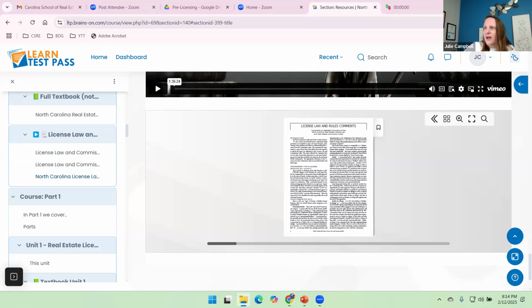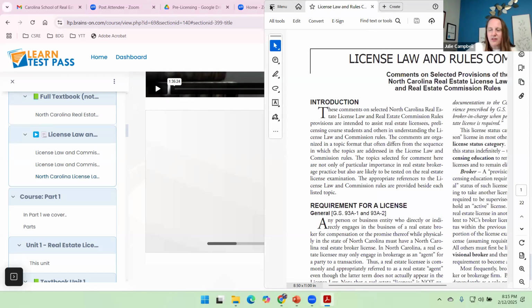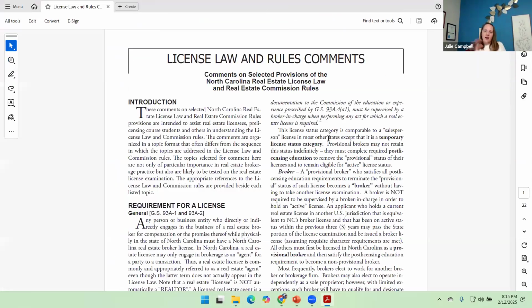And we're going to see in just a minute, I'm actually going to reference those comments so you can see where you can find what it is that we're talking about. I went ahead and pulled it up from Learn Test Pass so we could see it, because there are a few times that we're going to come out here and look at it. So we want to make sure we're good. Questions on where we find the comments, where we are, what we're looking at? Looks like I got something in the chat. Correct, Michael. So the comments, guys, this is the majority of your state specific section.